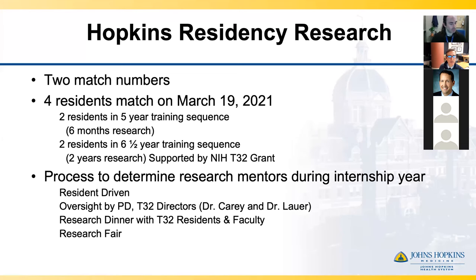Our residency research is characterized by two match numbers. So we have four residents who matched in March 2021. Two of them matched in the traditional five-year training sequence, and they have a 6 months research opportunity. And two matched in a 6.5 year training sequence in which 2 years of research is supported by our NIH T32 grant.